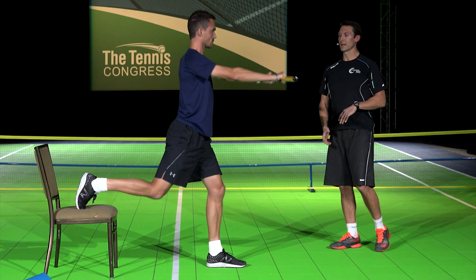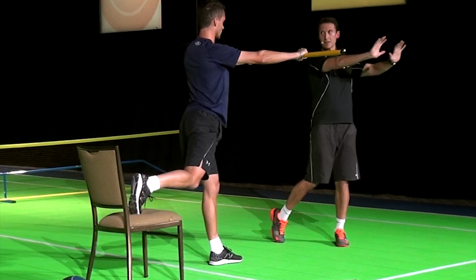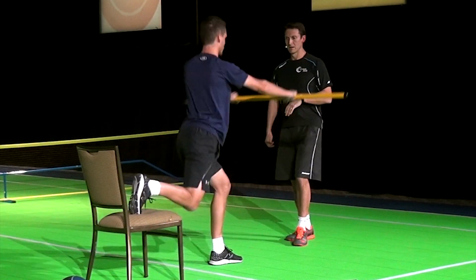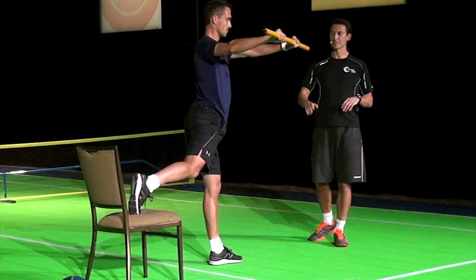And then as you're coming up, you're getting that rotation back out. So as you come back up, you can get a little bit more of a rotation through on the other side as well. Lovely. That's it. Go one more time. Brilliant. Good man. Thank you.